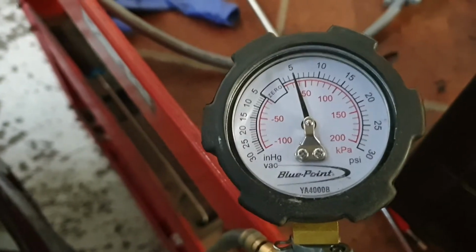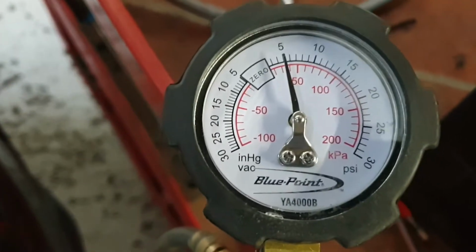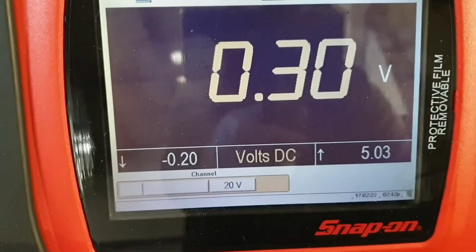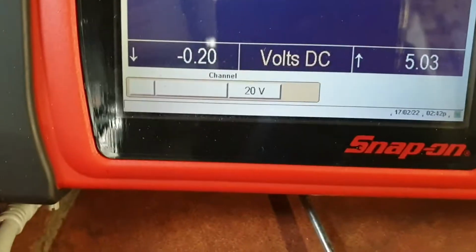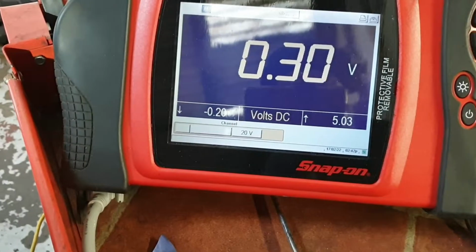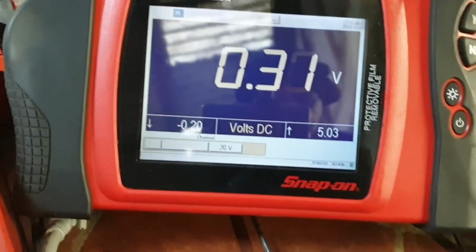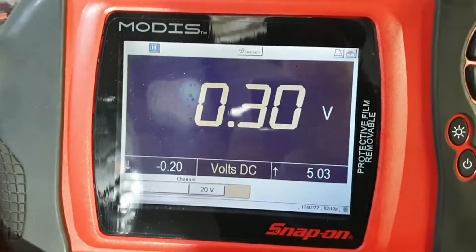Now I'm going to apply some pressure. So I have applied 5 psi pressure, as you can see, but the sensor output is decreasing. So I'm going to check once again whether the hoses are connected the right way, where those should be connected. So I'm going to rest the vehicle and check that once again.